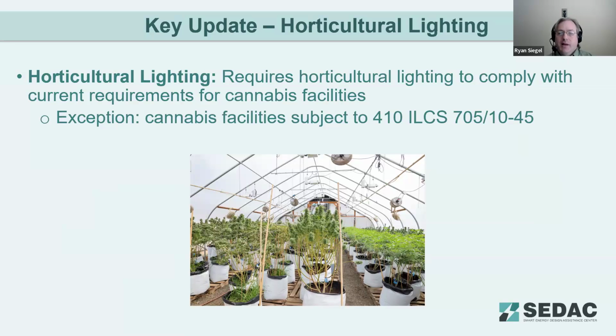So horticultural lighting is referencing back to the cannabis facilities, subject back to the legislation for cannabis here in the state of Illinois.